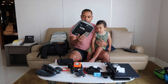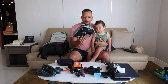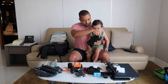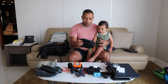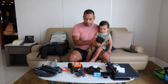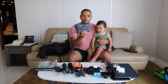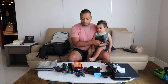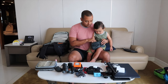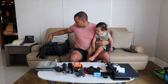Then this pouch right here just has all of our cell phone chargers and adapters and stuff like that, which actually goes in my Osprey bag. This pouch right here has all of the drone chargers, so the drone battery chargers and some cables and some adapters as well. This goes right over here. Then we have this little pouch, which in here I have a bunch of adapters for my hard drive. I have the memory card readers. I have some GoPro accessories in there. And then some random USB cables that goes in there.